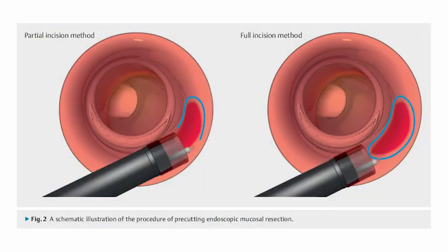Precutting EMR is a method in which a full or partial circumferential incision is made around the lesion with a snare tip to achieve en-bloc resection of difficult colorectal lesions.